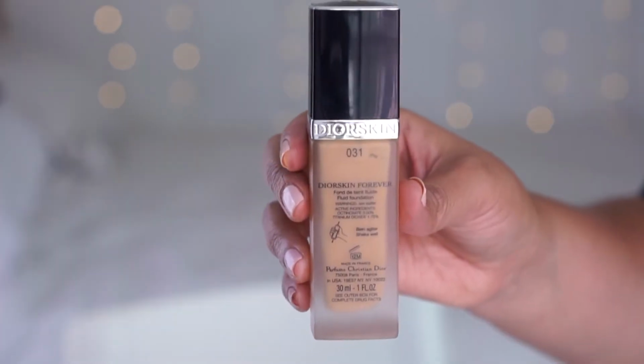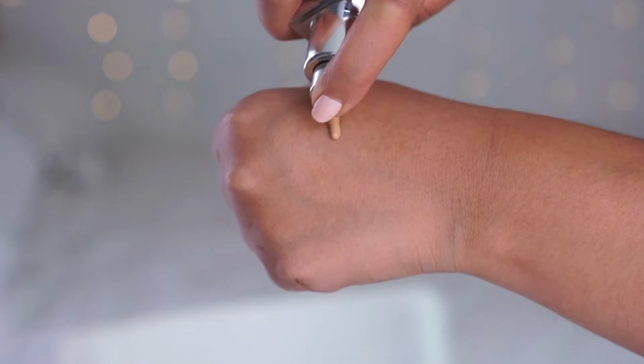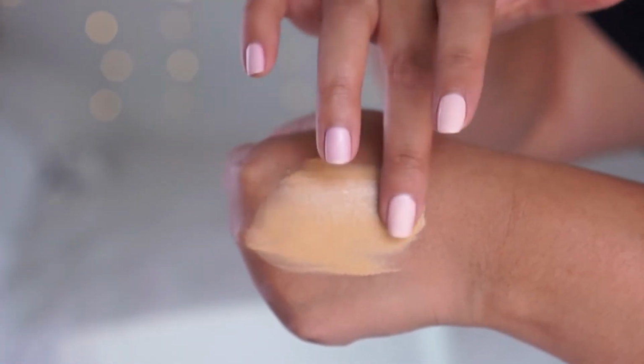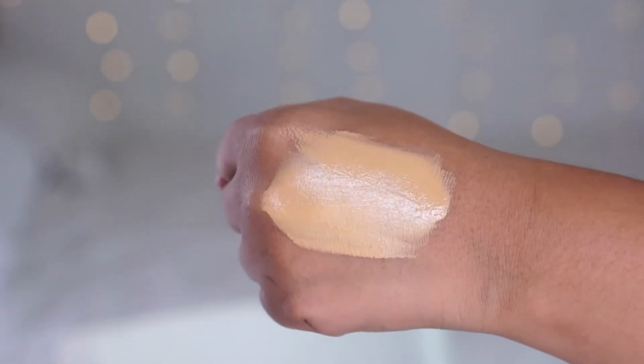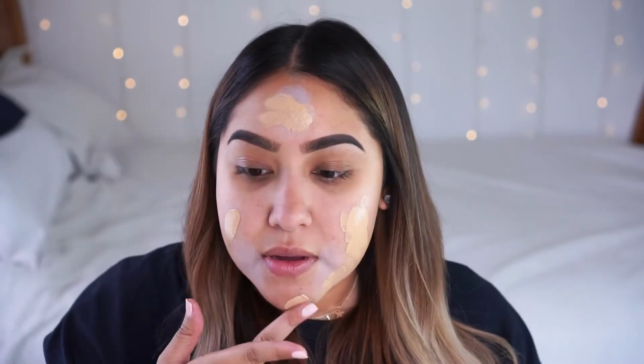I use the shade 31. I'm actually not sure if this shade matches me right now. I got a little bit lighter. I haven't been to the beach in a while, so let's see. Yeah, I think that color will work out for me for now. If it doesn't work out, I'll just add a tiny bit of my NARS Tinted Moisturizer because that color is just a little bit warmer. So I can warm this one up, but I don't think I'll need to. So that's about 2 pumps around my face.